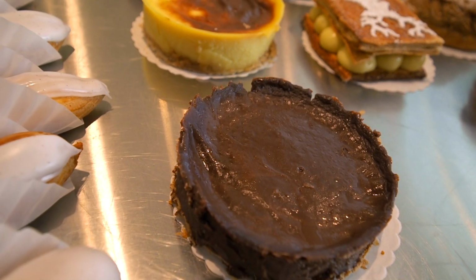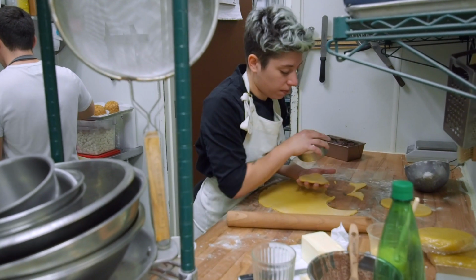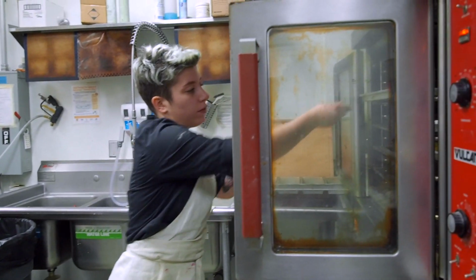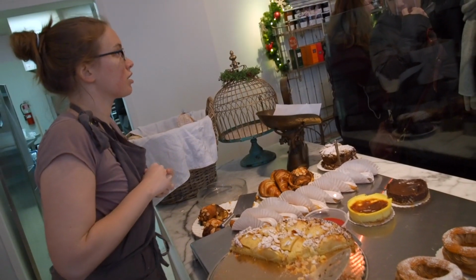So first of all, we make the Merveilleux, which is a French recipe from the north of France. We use a lot of French products like Valrhona chocolate, like Sel de Guérande. We use vanilla from Madagascar. We have a French pastry chef, because we wanted to import the French skills, the French touch of pastries. A lot of American people like to speak French. They like to come here and speak French with us and to practice French. Oh, that's awesome. Which makes this place even more authentic.